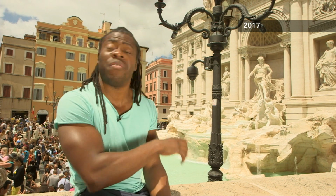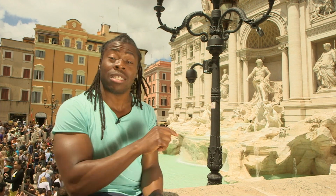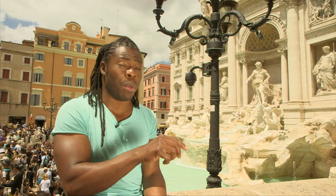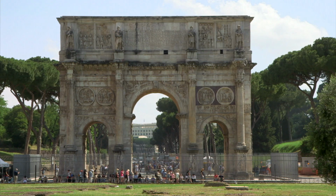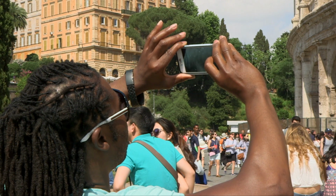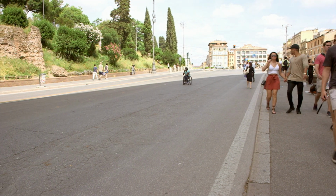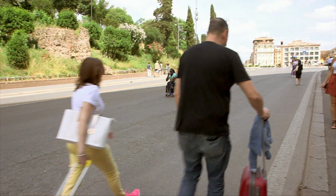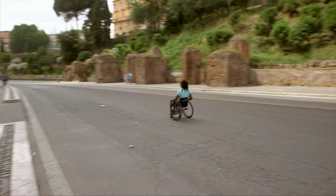Every time I see the Trevi Fountain, it always takes my breath away because it's so beautiful. And I'd say this is definitely one of the most must-see monuments in Rome. One of the downsides of a tour like this is that there's no real time to stop and really enjoy the sights because of the tight schedule. But they give you a great taster of what's on offer. And who knows, maybe one day I'll be back to explore Rome at a more leisurely pace.